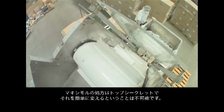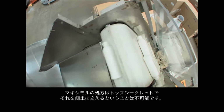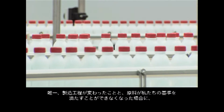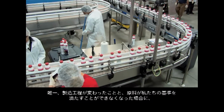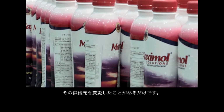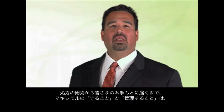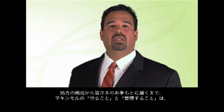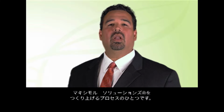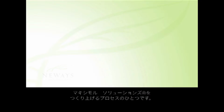Now, Maximol is a top secret formula, and not just anybody can make changes to it. A tenacious application for continuous improvement has led to changes and improvements to the production process and the strategic raw material sourcing to ensure the quality of our finished products. From formula to raw material to production to you, we make sure that every bottle is the safest and the highest quality product every time.